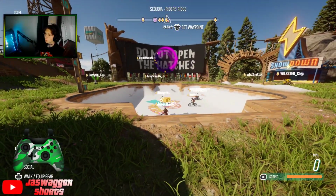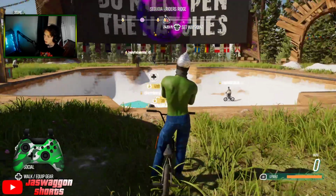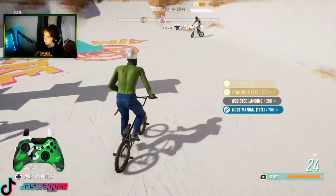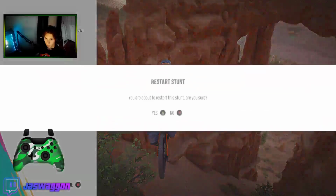Oh, yo. I just realized. It now says, do not open the hatches. That's crazy. So I'm guessing there's going to be tons more hatches coming in the future that I'm going to open. And eventually it will do some craziness.